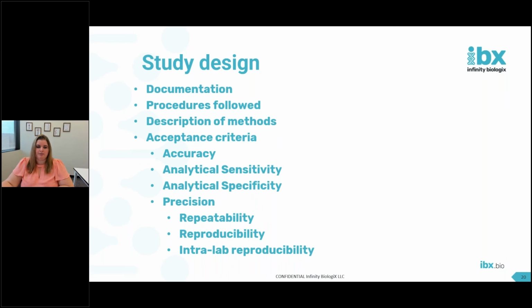Repeatability is the samples performing in one array. So what you want to do for repeatability is run your samples in triplicate on one array and analyze their concordance. For reproducibility, you want to run your samples on 3 different days, preferably by 3 different techs on 3 different instruments. I recognize that this is not always possible in the lab based on the number of instruments you have, but this is what's ideal. Intra-lab reproducibility is when you randomly select several samples and send to an external laboratory to check and make sure that the results they're getting match the results that you're getting. Your acceptance criteria for these steps is 95%.